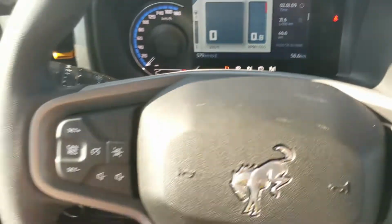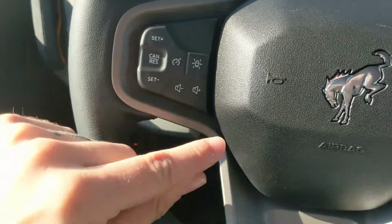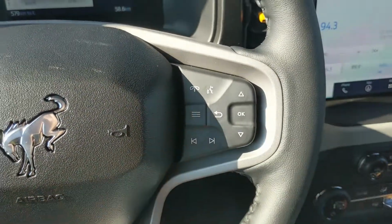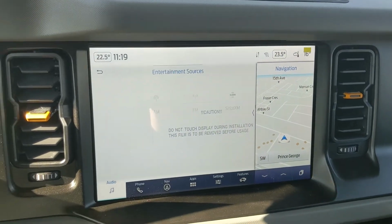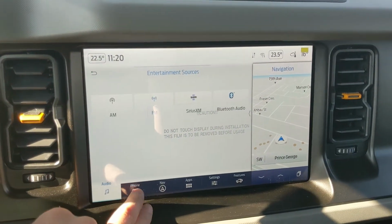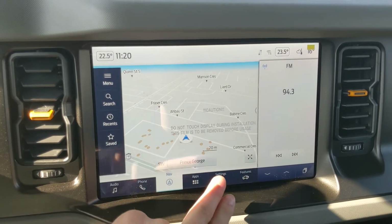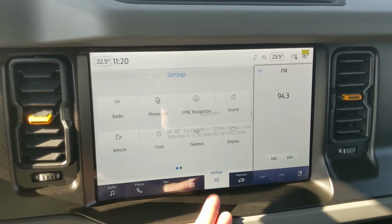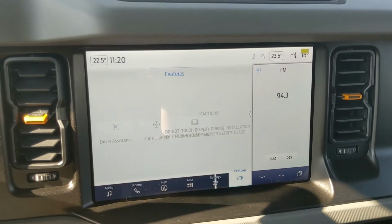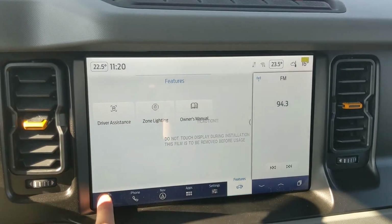But then moving on to the left, where you have your cruise controls with lane keeping system and your hands-free phone and radio controls kind of spread out. Then moving on to your center, your infotainment screen, which is radio, Sirius, and Bluetooth capable. You have your Bluetooth phone controls, navigation screen, so you're hopefully not going to get lost, whatever apps you may have installed, settings for your screen, and some other features around your vehicle, and your general vehicle features such as driver assistance, zone lighting, and owner's manual.